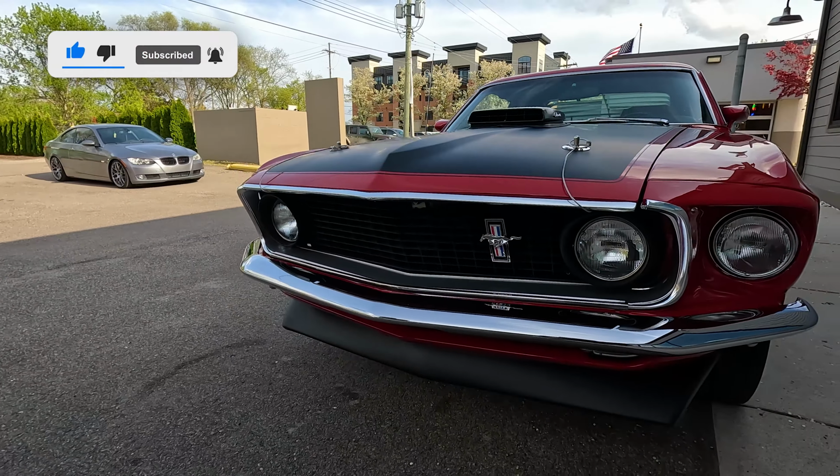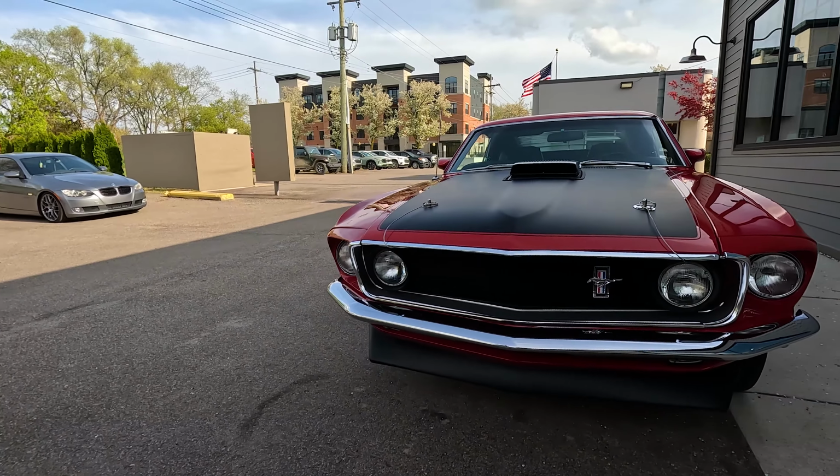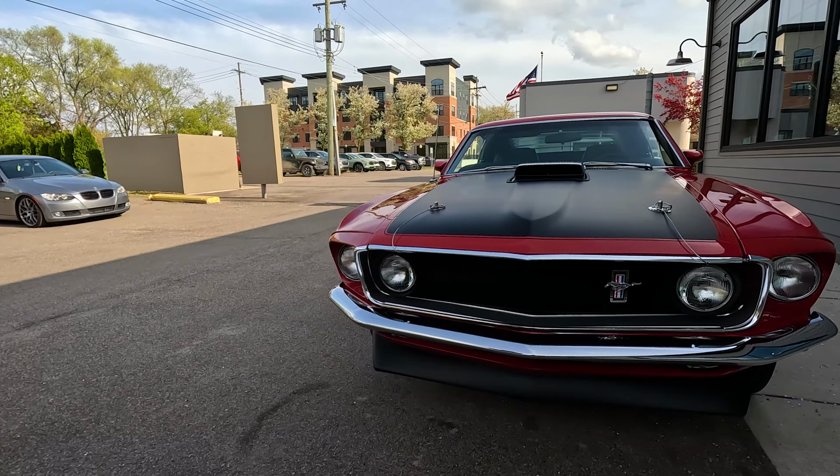We got new chrome, we got new grills, we got new front splitters looking tough. The bright work around the hood, these headlights, all new stuff. As are these hood pins. Nice stainless steel units. And another thing I dig is this blackout hood treatment. Really consistent, nice, crisp edges.